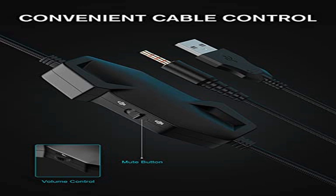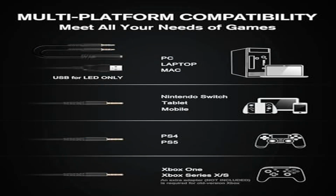Based on user feedback from across the internet, the ZIUMIER Z20 is not just a budget-friendly option. It is a headset that consistently exceeds expectations, delivering quality and comfort that rival more expensive competitors. Whether you are gaming, streaming, or simply enjoying your favorite media, the ZIUMIER Z20 is equipped to meet your needs and enhance your experience.